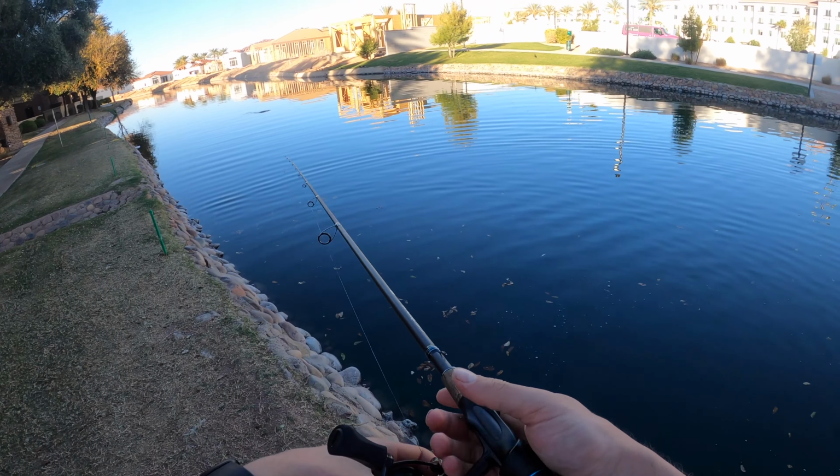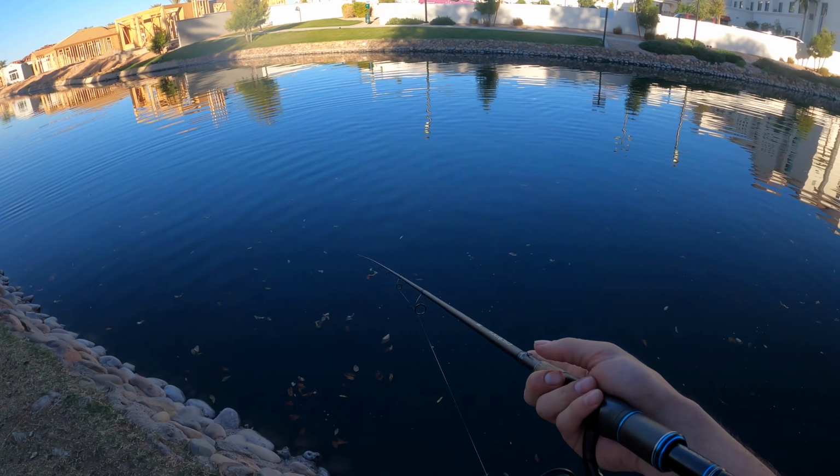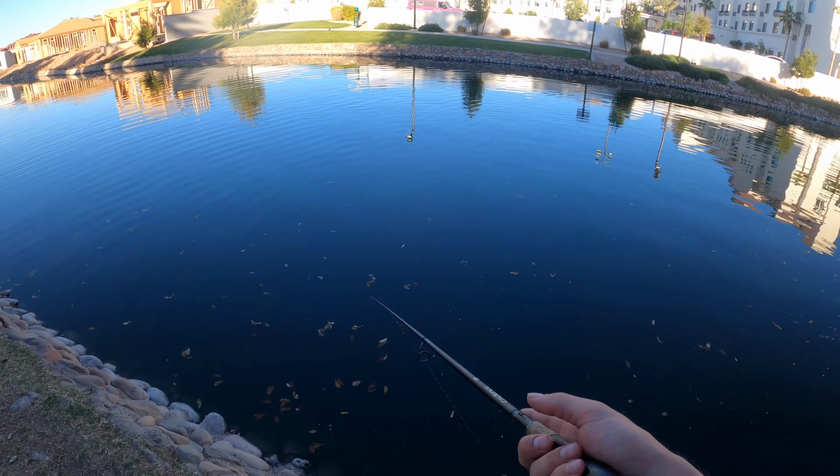How cool was that? I mean, on the drop, and he freaking grabs it. It's like maybe it spooked him, and he just said, ah, screw it. Let me eat this thing real fast, but that was crazy.